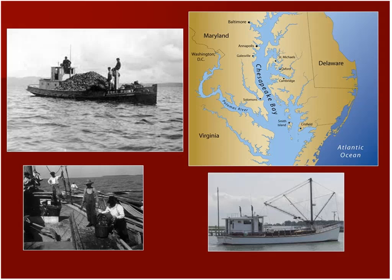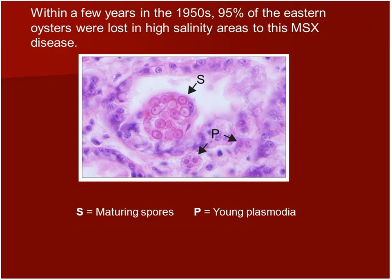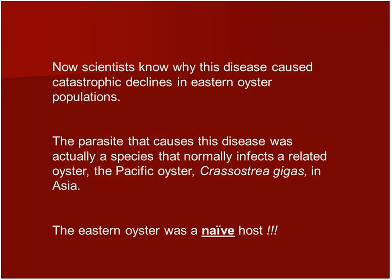Well, back in the 50s, the thriving industry of the eastern oyster was decimated. In fact, it was 1956, all of a sudden, 95% of the eastern oysters were lost in the Chesapeake Bay and the Delaware Bay. And it was from a parasite. They didn't know what this parasite was. I'll show you a picture of it there with some spores and vegetative stage plasmodia. They could see the parasite.